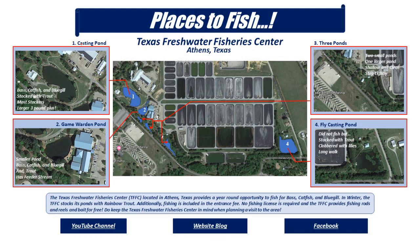So you've got 1, the casting pond, right here with a 1. 2, you've got the game warden pond. This is a game warden memorial over here in this one building, and this is the game warden pond number 2. 3 is 3 ponds. Just south of the game warden pond are 3 ponds located here, here, and here, and those held some trout when we were there. And then we've got the fly casting pond. This is one that we didn't fish. It's over here, number 4, right there.